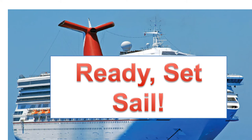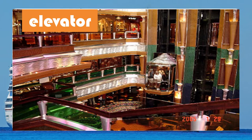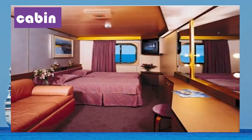Ready, set, let us sail. As you embark on a cruise ship, the first place you will stop will be at the front desk. That is where you will register and sign in, and you will be given your cabin keys. Next, you will go on the elevator that will take you to the floor your cabin is located. You are in your cabin. Wow.